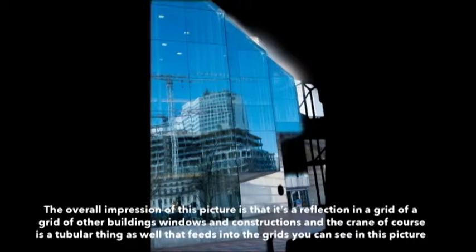But yeah, the overall impression of this picture is that it's a reflection in a grid of other buildings, windows and constructions, and the crane, of course, is a tubular thing as well, which feeds into the grids that you can see in this picture.